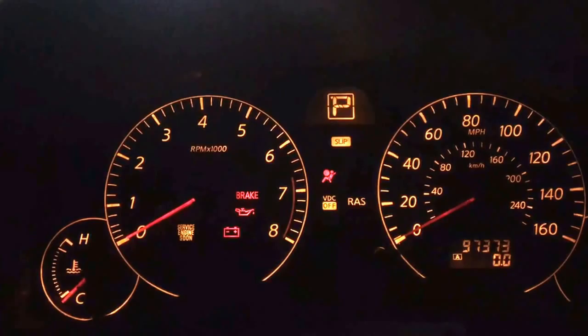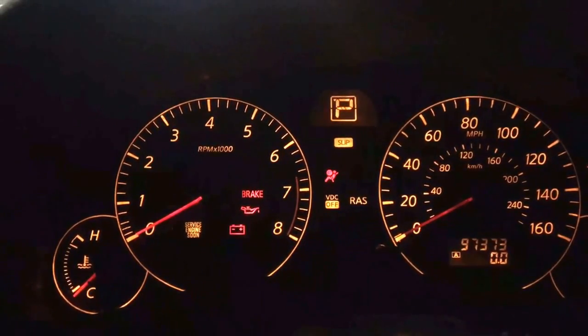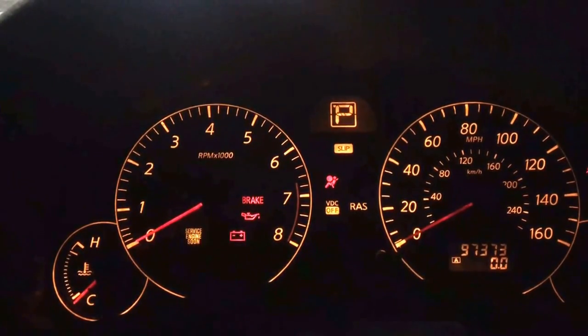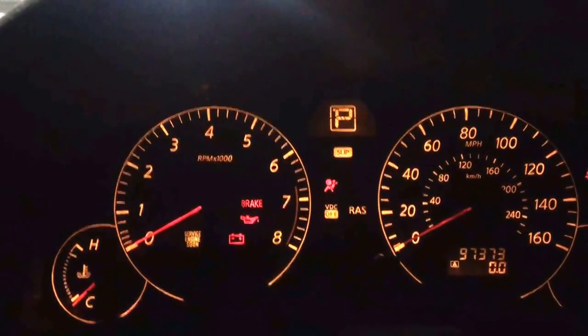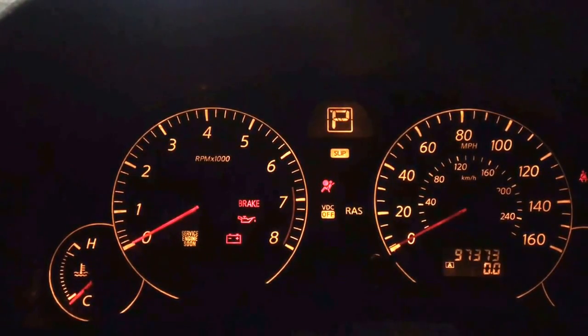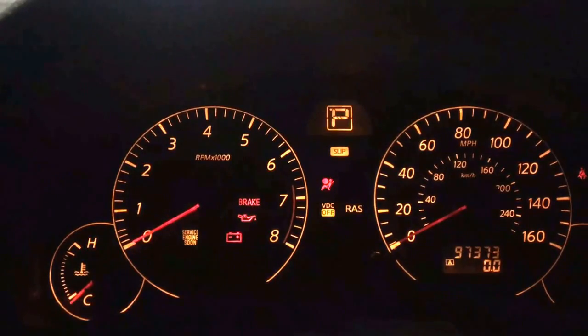Today I will show you a little video of a 2007 Infiniti G35. It's a 3.5 engine, and this car has no trouble codes. It has a check engine light. It communicates with the ECU, so it has no trouble codes. But I'm cranking the car. We have no spark and no injector pulse.